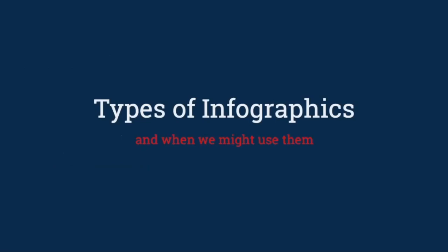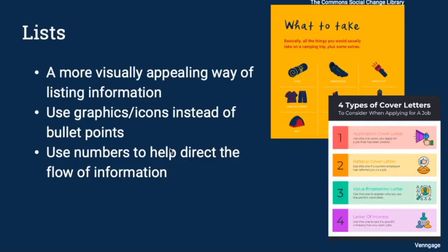They're all reasonably straightforward. So the first one you might encounter are list form infographics. These are essentially more visually appealing ways of listing information. So if you were typing up a Word document, this might be where you would be using bullet points. But instead of using bullet points in an infographic, we might use graphics or icons. We might use big graphic numbers to help direct that flow of information. As you can see from the two examples to the side there, you've got these little images that are used to help visualize the items on the list in a slightly more attractive and interesting way to follow than if they were just listed out in text form.